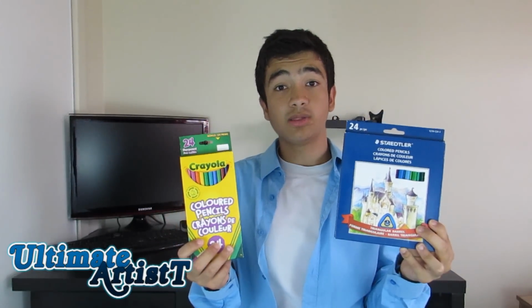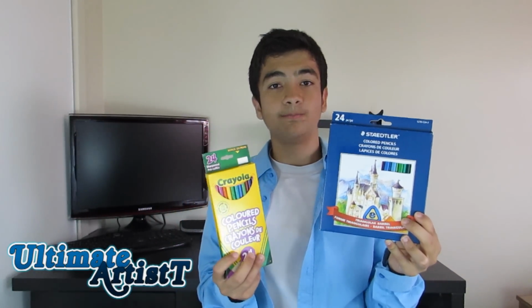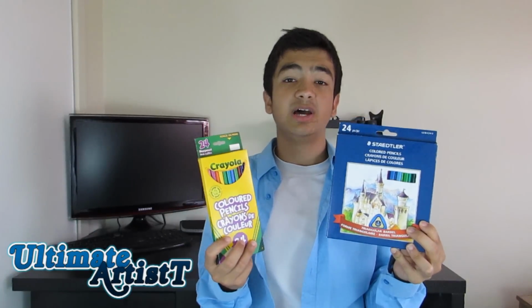What I'm going to be comparing is if it's worth the value. Even though they're both budget friendly, they're both under $5, but is it worth it to spend a little more on the Staedtlers, or maybe you could get by with the Crayola.